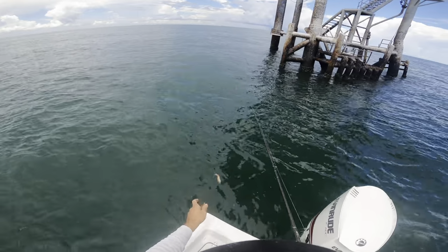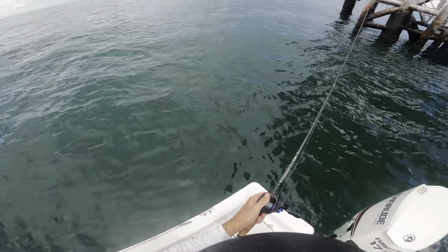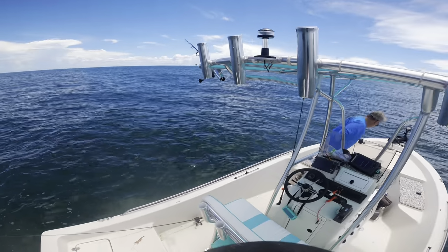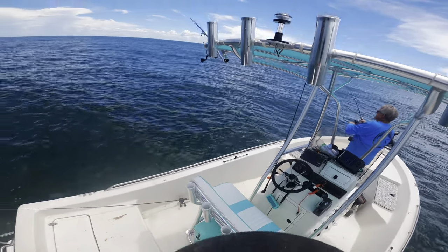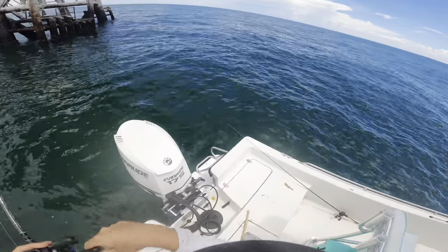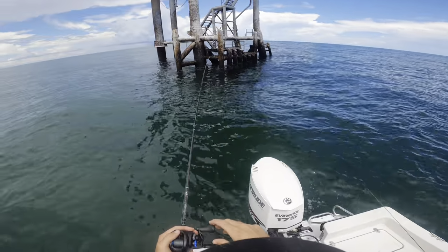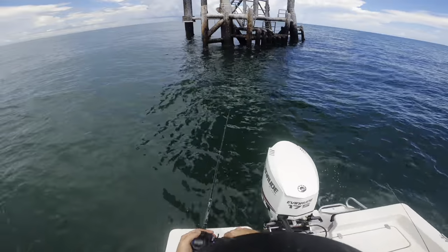Okay, we're gonna drop this shrimp down here. Running low on shrimp. Drop this down here, we're gonna see how quick we can get bit again. Oh shoot, yeah. The rod. Can you get it? No, you can get it. Okay, he's on his rod up there, just a piece of cut ladyfish. Got him. Just hit bottom on this thing. There's a bite. There it was. Missed him.